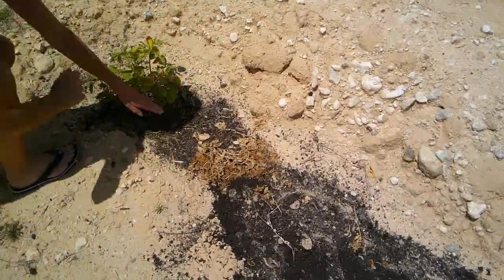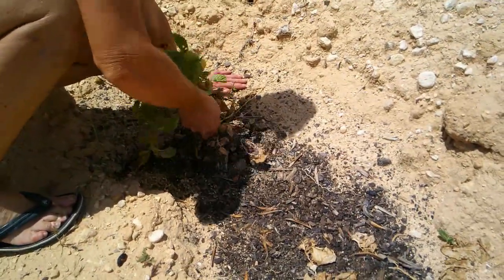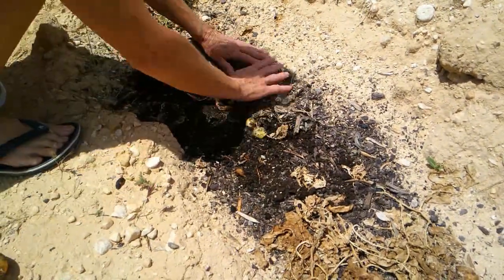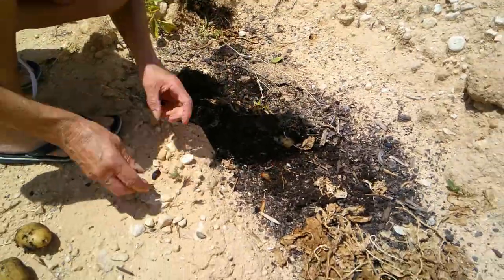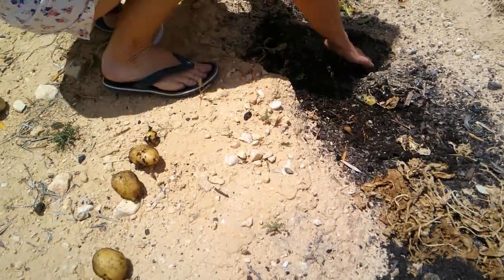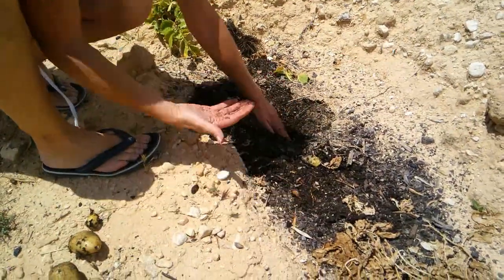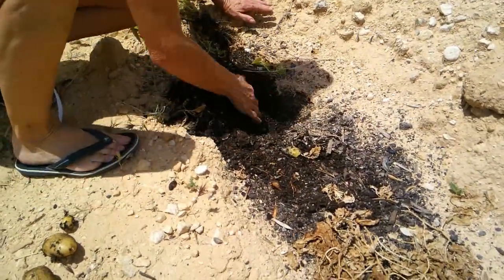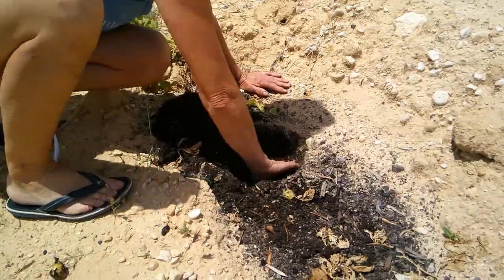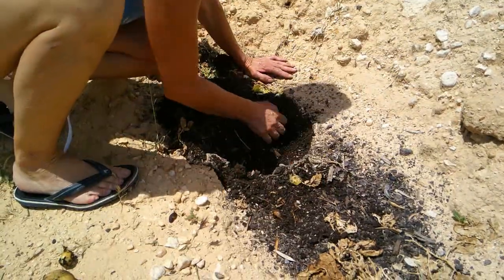Let's have a look what we've got. Oh, it was quite tough. Dig deep. I should have had gloves on really. I'm going to have filthy nails. Never mind, I'm used to that. I'm either covered in paint or covered in mud. Is that it? It's not many. I can't feel any more. Oh, maybe that's it then.